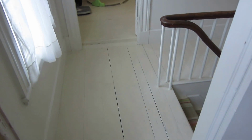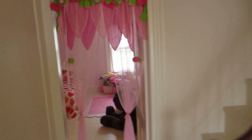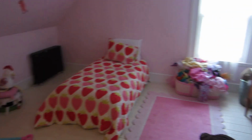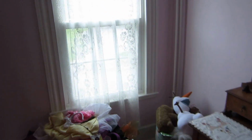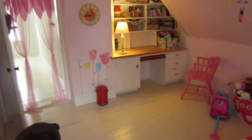Because the house is about 150 years old, it's not perfect as far as everything melding together, but it is in great shape, and they did a really good job restoring. Again, this is, as you can probably see, their daughter's bedroom. Pretty good size. I think all the bedrooms would take queens, and I think 2 of them would take kings.